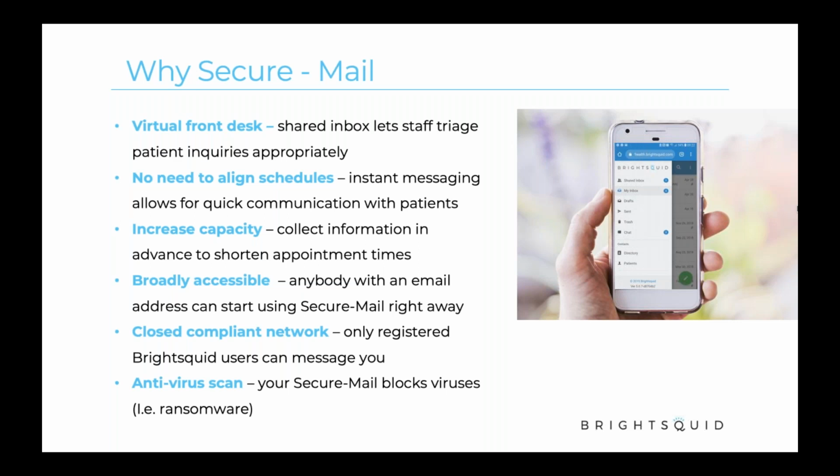Yeah, so if we start with this and talk first about where secure mail fits in, I would say that the best way to characterize it is really as a virtual front desk. In secure mail, part of our product is called a shared inbox, and basically that acts as the front desk that is the catch-all for all of the requests coming from patients.